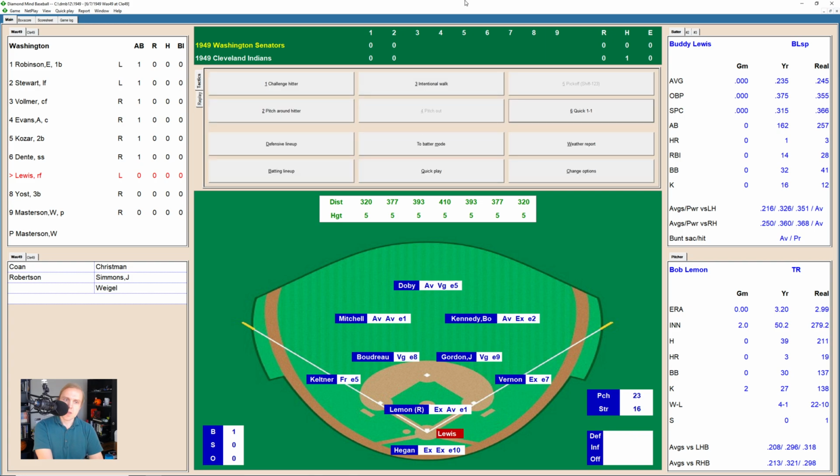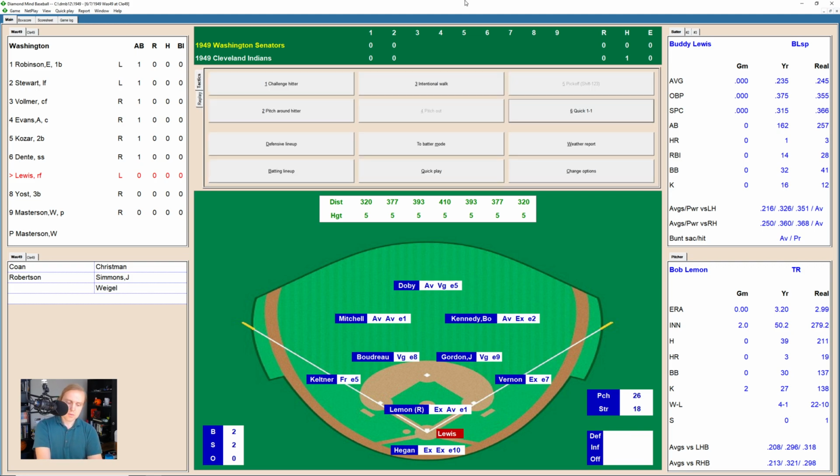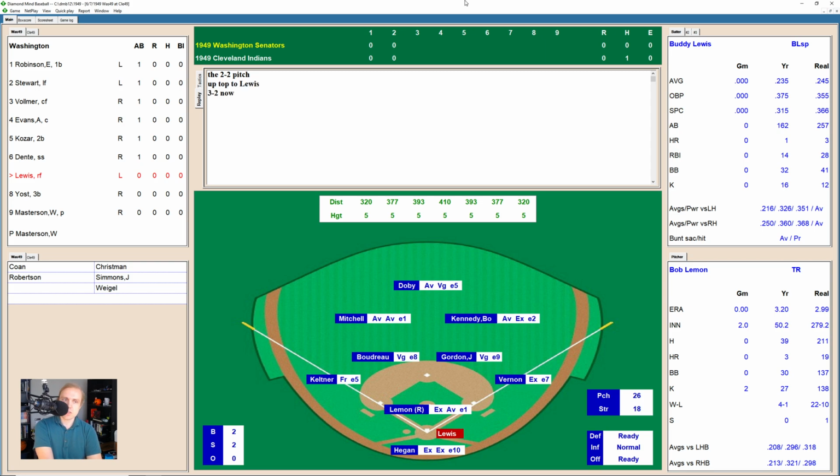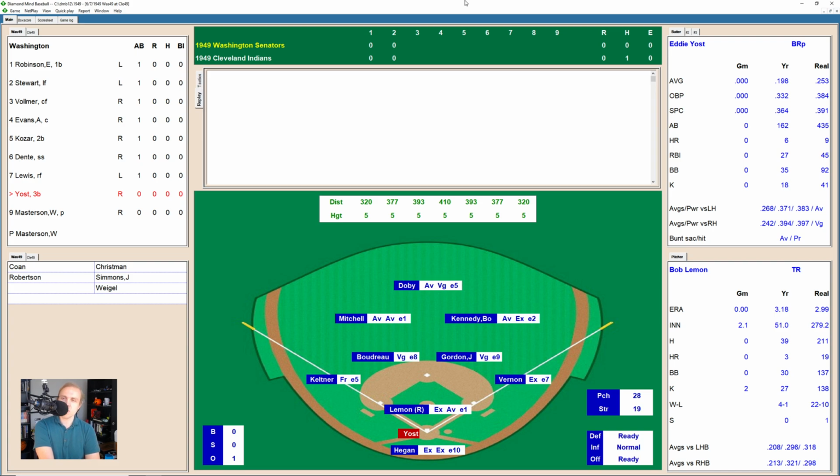No score. Buddy Lewis for the Senators takes the ball, and then another one low, 2-0. That's fouled away. 2-1 now the count on Buddy. And that's fouled away again, 2-2, as he just got a piece of that, and there's one high to him. It's a full count. Ground ball, third base side, but Kellner dodges the bat. It's Boudreau who makes the play. Good play by Lou on to first for the out, 1 away.